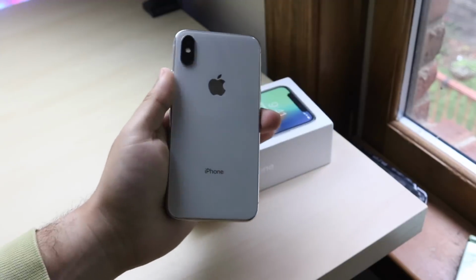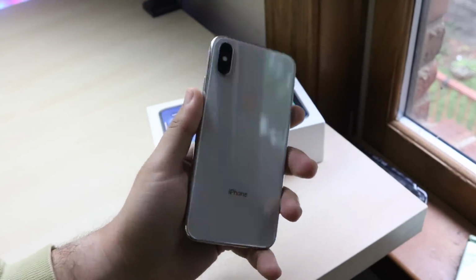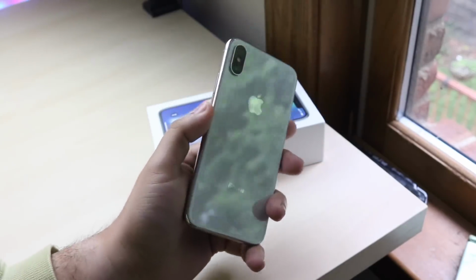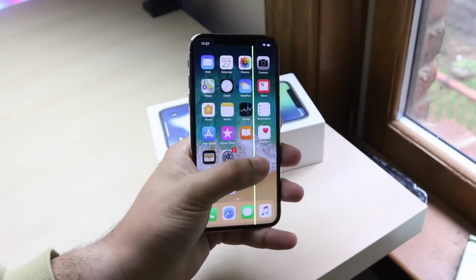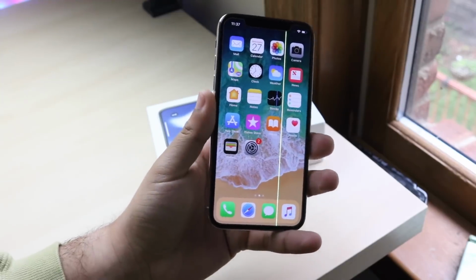You can say, oh, how'd you not know this? I knew the problem was with the screen, but there's another problem with this that totally ruins the whole entire device altogether, which is even worse than the screen. So this is what the screen looks like. You can see it has a huge green line going through it, which is super weird. I don't even know what the problem was with this, right?